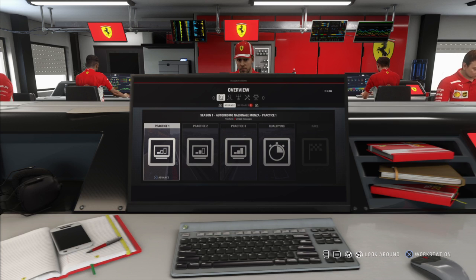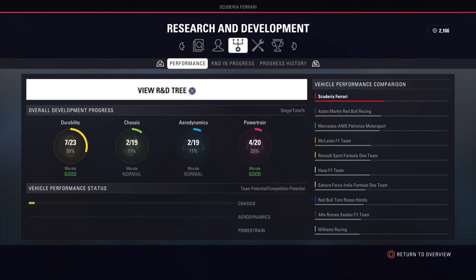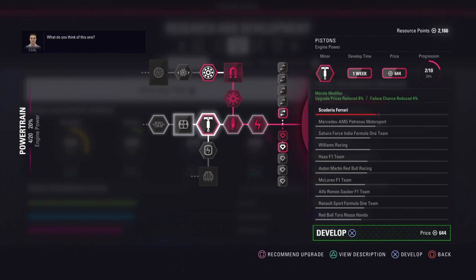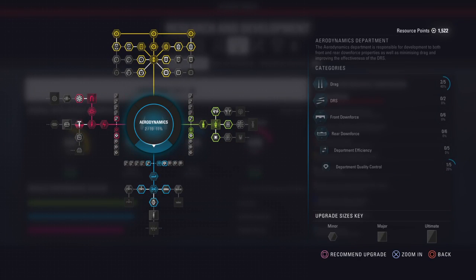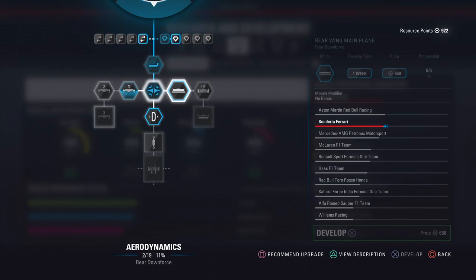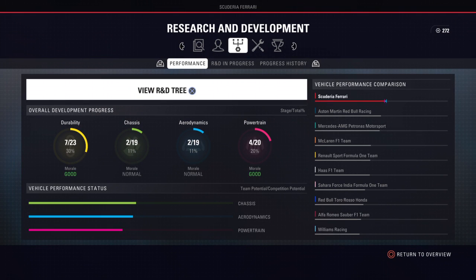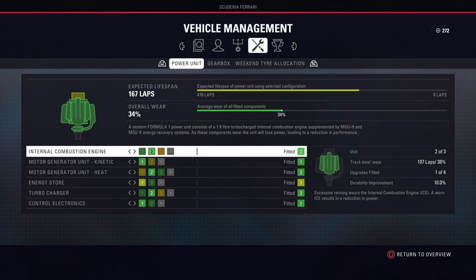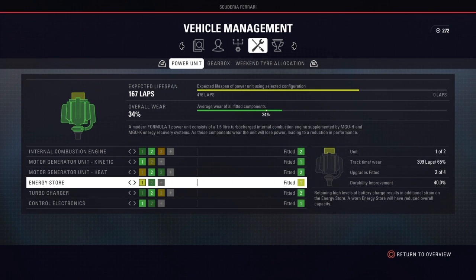Okay, so let's go and check the messages. Oh, we got some good weather. We've got some money to spend, actually, so what we're going to do... what do you think of this one? Yeah, we're going to develop that. And we'll do that for now. Sounds pretty reasonable. Let's go and have a look at the tariffs and stuff.